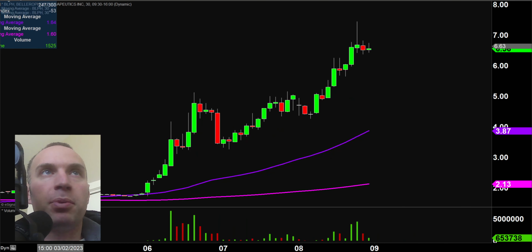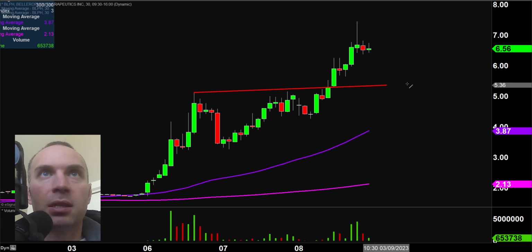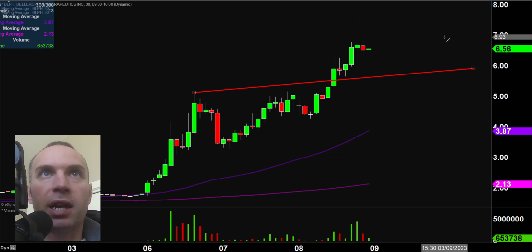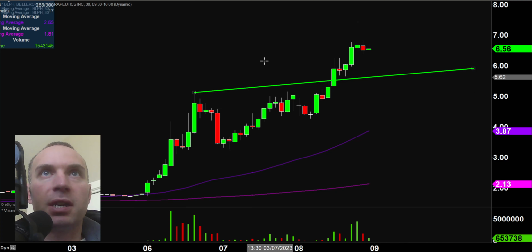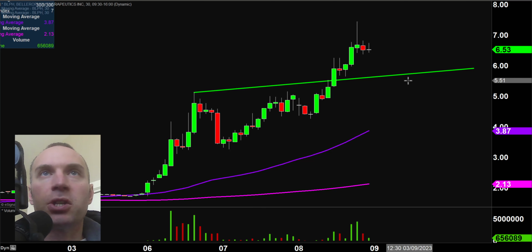For people that like to play pullbacks, the level that stands out to me is that former trend line right there that has now been broken. When levels of resistance are broken, they tend to act as support. So that could be an interesting pullback area right there around $5.70, give or take. So keep an eye on that.